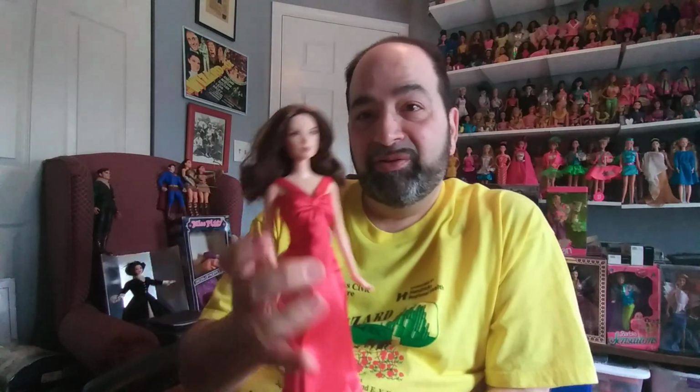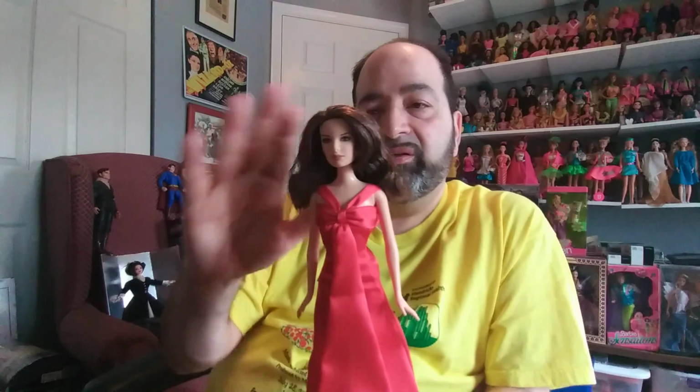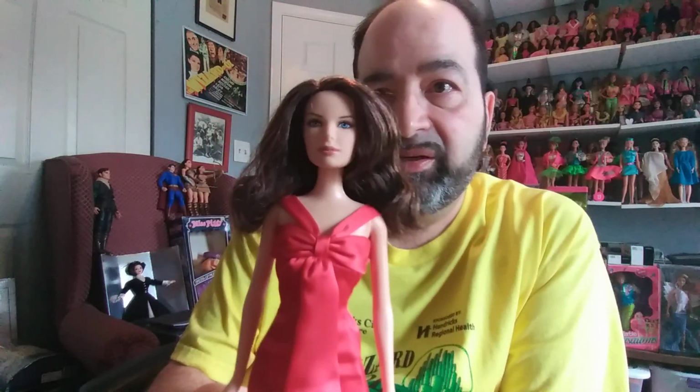Okay, now, this is my Kelly Garrett doll. Now, Mattel, I believe it was Mattel, did a Jacqueline Smith doll in the 70s, I believe it was, late 70s. But I don't have that doll, so I have made do with another doll that somebody from a Charlie's Angels group had used, and I thought she looked really good. So this is representing Kelly Garrett, or Jacqueline Smith, as I said.